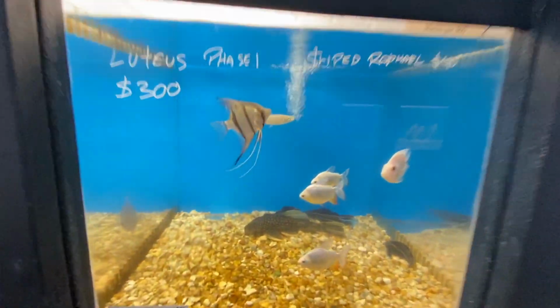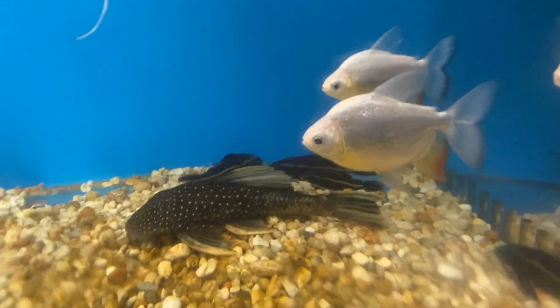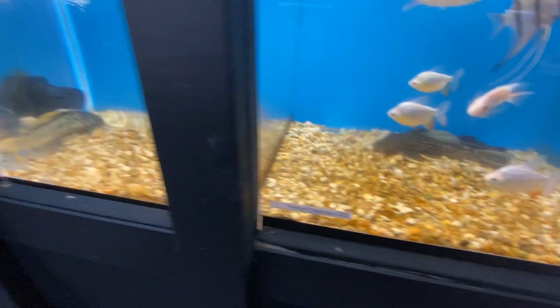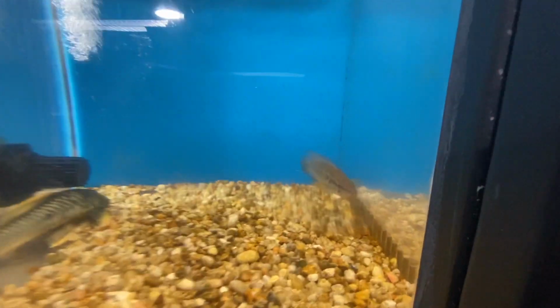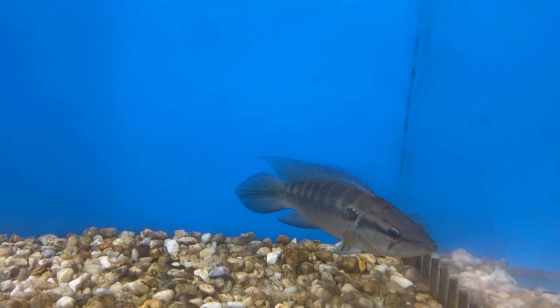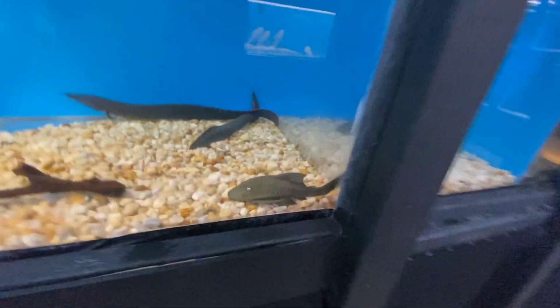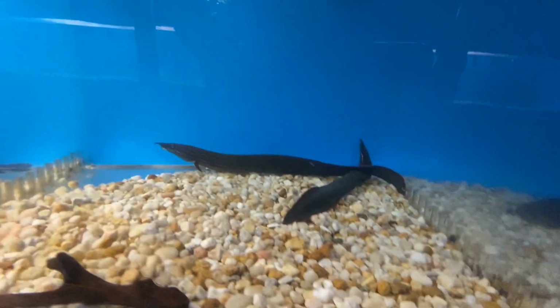What else do we have? We have some Irwini catfish back there, a pleco, a pike of some kind. I don't know what pike species that is. And then over here we have the blue eyes, along with a fire eel. Super cool place, guys. I'm definitely gonna miss this place. I'm sad they're moving to New York.